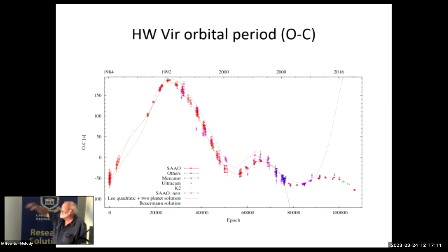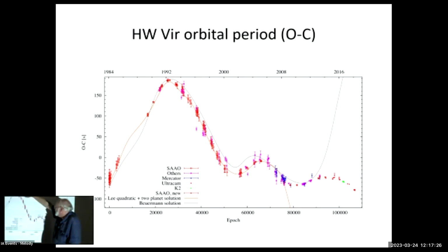This, however, is that second star I showed you, HW Vir, the one that Fred discovered. So this is now the O-C period over something like 30 years? No, more than that. These were Fred's first observations. I started picking up on it. The red data is all SAO data. This is from the Kepler satellite, and there are a few other things in there.